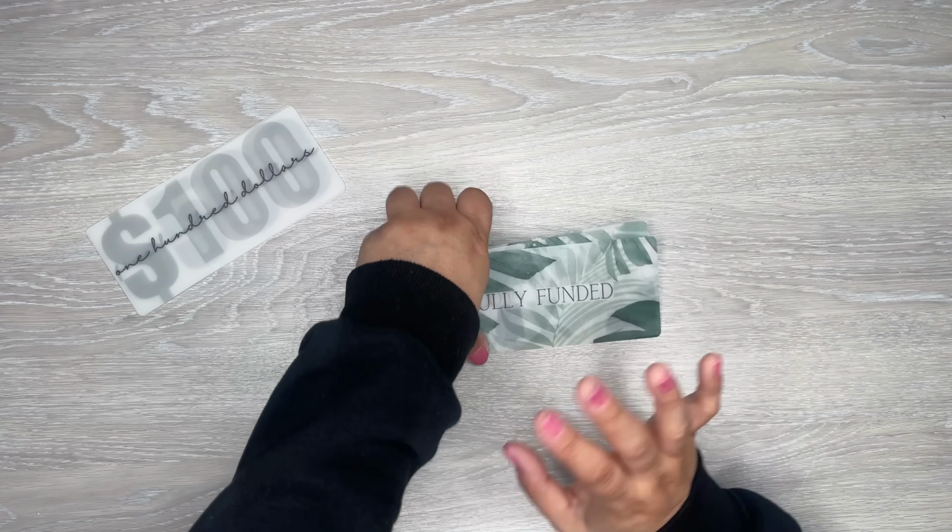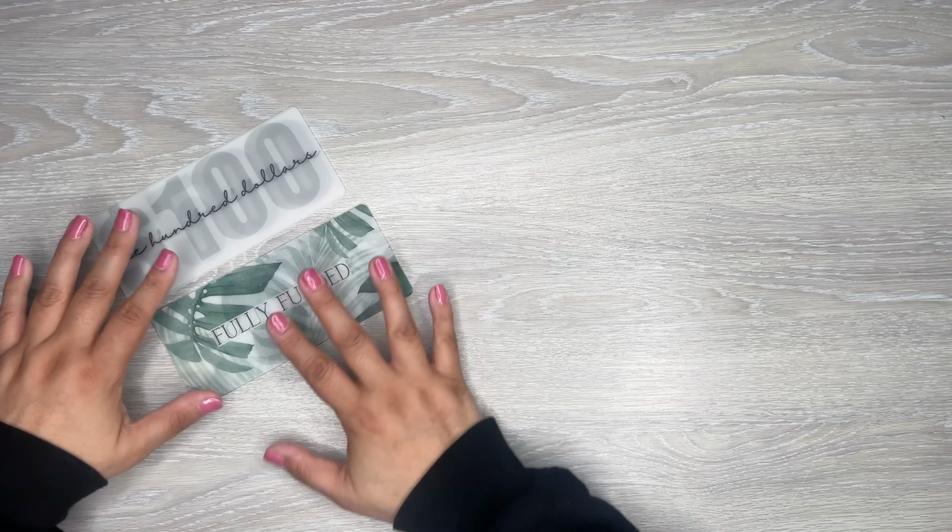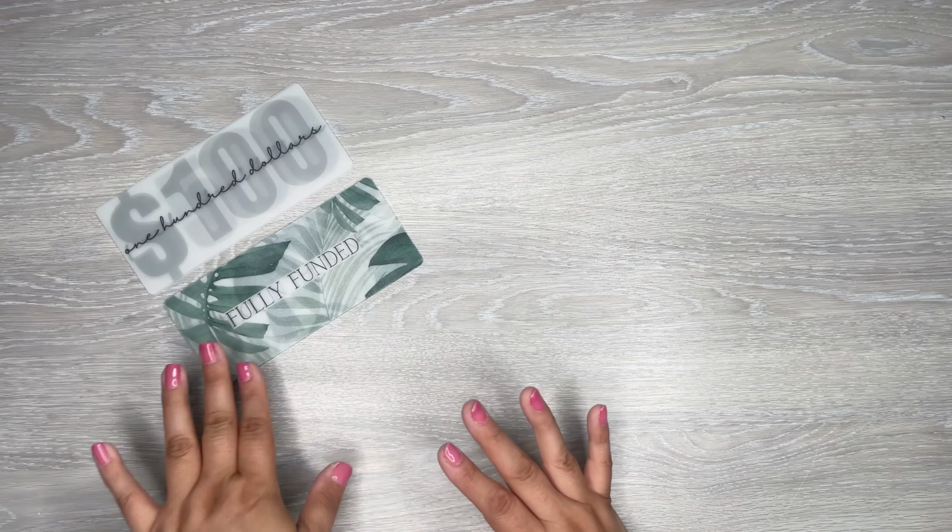So I'm curious to see which one will do better. Let me know which one you prefer. I'm really loving this one because I feel like it's different. I always want to add a little bit of color in mine, and I love green and I love Monstera leaves, so I'm loving that one.